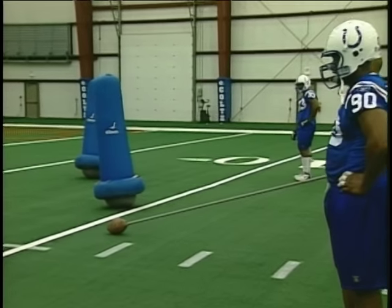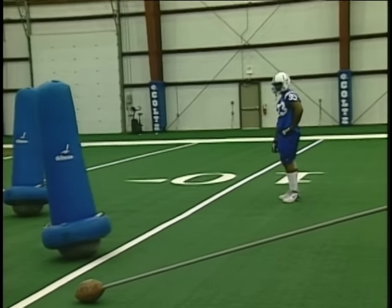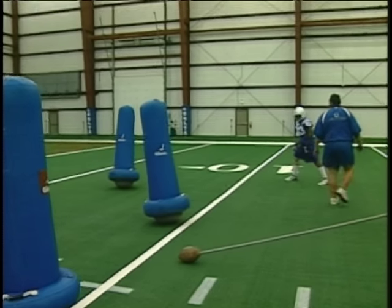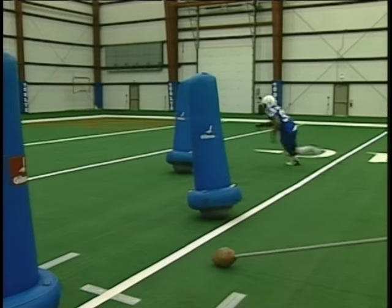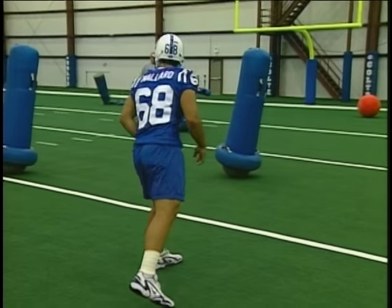We'll see the same drills, same thing done on the other side. Dwight is up. Go ahead, Dwight. You're going to start with a chop move, going on the movement of the ball. Set. Black 10. Black 10. Hut. Get in there and chop. Excellent. All right, here comes a chop spin by Josh.